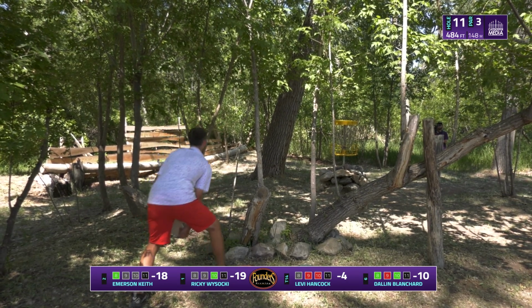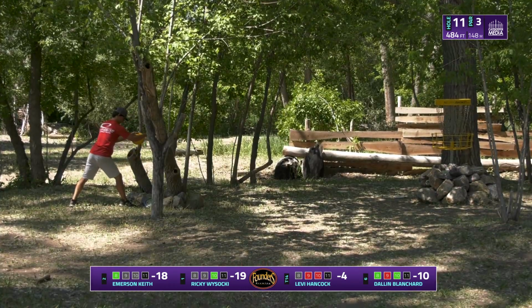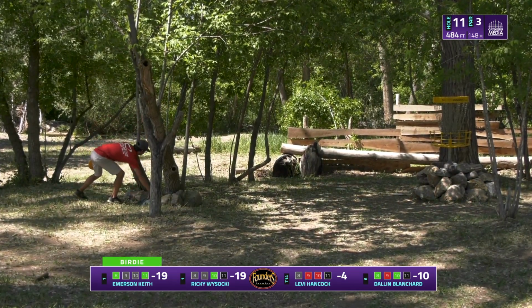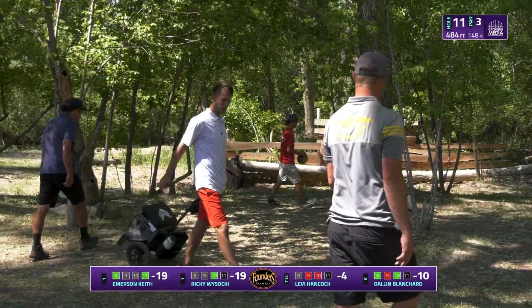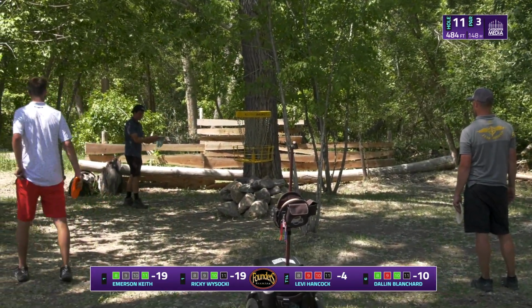Ricky resetting here. He's got this early gap he's got to hit. No. That hurts. And he hit that one just nearly exactly where he hit that last one, just a little high on the pole, maybe slightly left, but that didn't even pretend to stick. And Emerson is going to pick up 2 strokes on Ricky right there after that spit out.